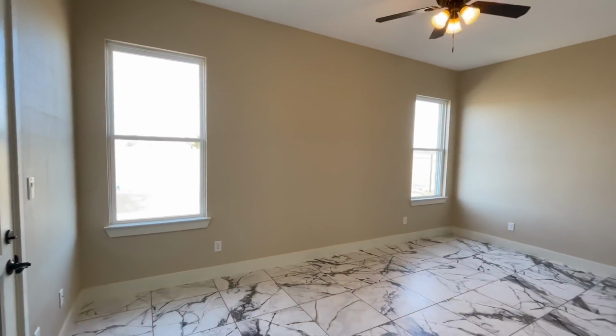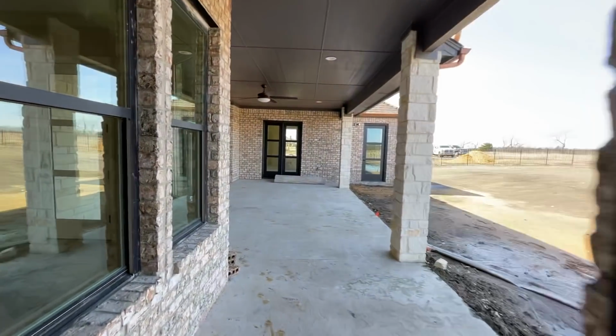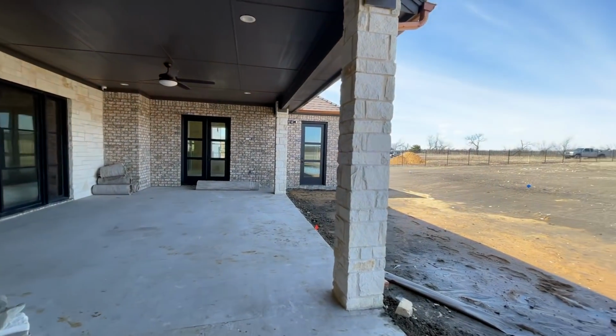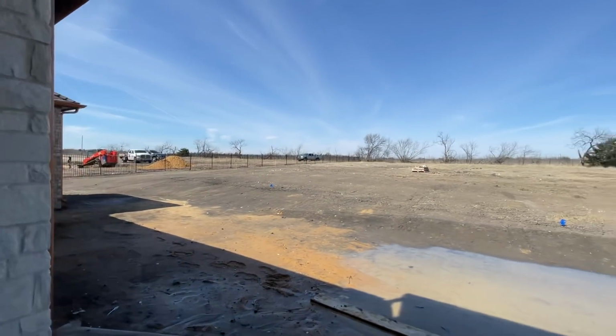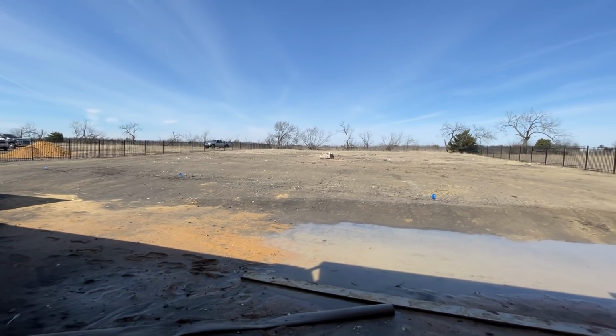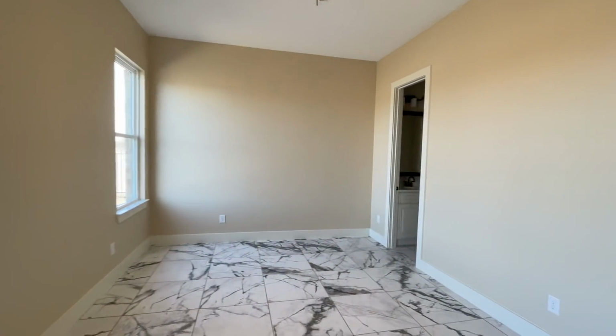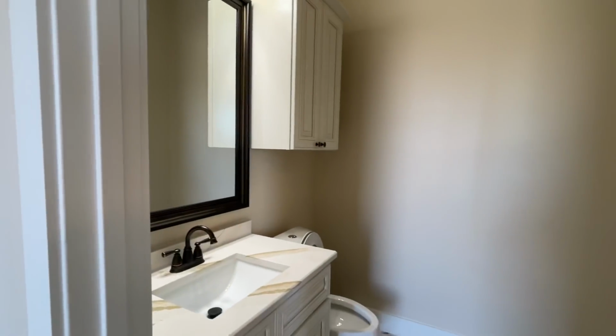Okay, this is the bedroom downstairs. And it is sitting on just over an acre lot here. Massive lot. They are going to put a pool back here, so they're super excited. And now the bathroom downstairs. This is a massive stand-up shower down here.